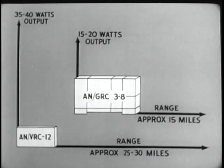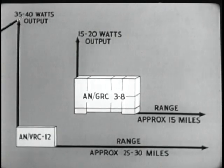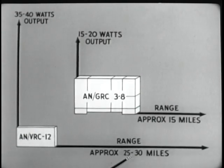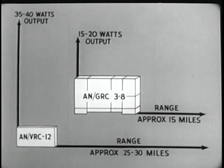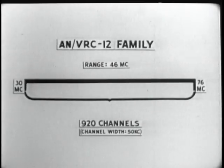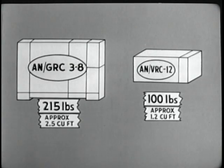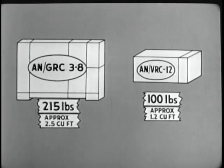The GRC-3 through 8 family has a power output of from 15 to 20 watts, providing a range of about 15 miles. The AN/VRC-12 has a power output of 35 to 40 watts with a maximum reliable range of 25 to 30 miles. You can see, then, that the AN/VRC-12 family increases both distance and power output.